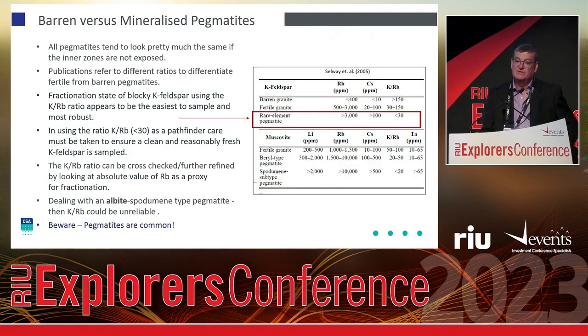It's barren versus mineralised pegmatites. So barren pegmatites and zoned mineralised pegmatites pretty much look the same if the inner zones are not exposed, or some key minerals such as beryl or tourmaline are not visible. So how do you determine which is which? There are a number of different ratios in key minerals such as muscovite, K-feldspar, garnet, columbite, tantalite that can provide fractionation information. In our experience, the fractionation state of blocky K-feldspar using the potassium-rubidium ratio is fairly robust in terms of identifying potentially mineralised pegmatites.